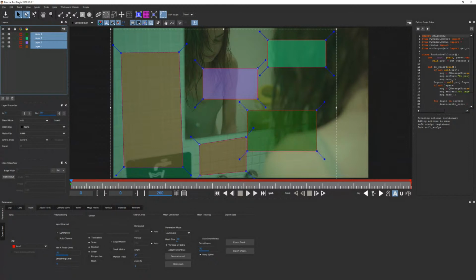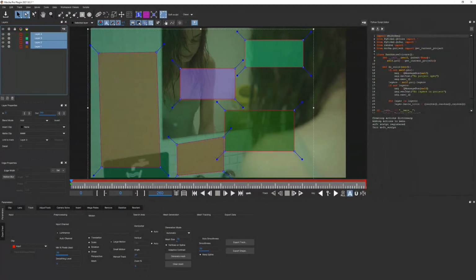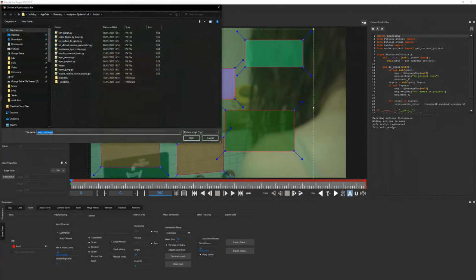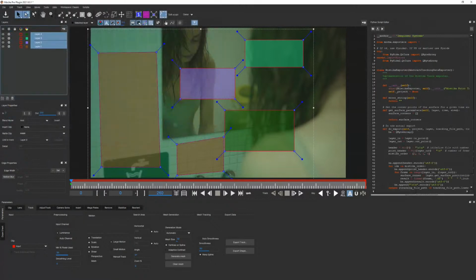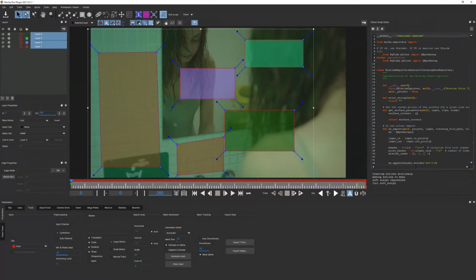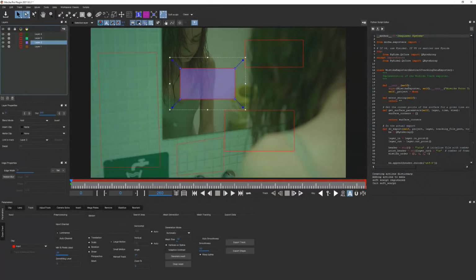And one of the things that we've done, and I say we've done, for this presentation, Martin Brennand, who is the Mocha product manager, wrote a new script to do tracking export for the Mistika tracker. So this is something that we don't currently have in the native tools, and what we've got here is a way of taking tracking data out into Mistika.